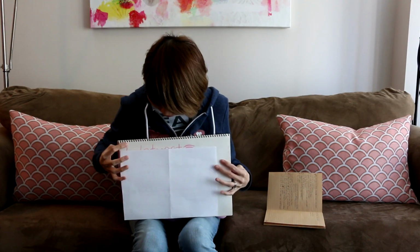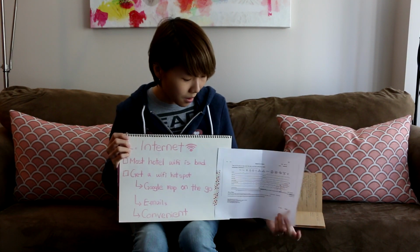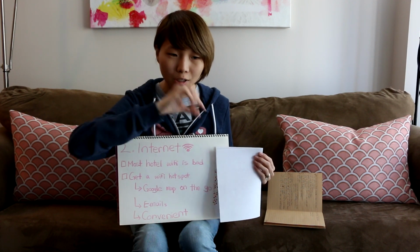Alright, here it is. Number two. Ta-da! Internet. So, internet hotspot. Basically, we got the internet hotspot, the carry-on thing. It's a really small thing. You just rent it.